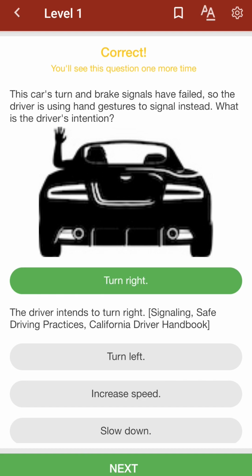Explanation: the driver intends to turn right. Signaling, safe driving practices, California Driver Handbook.